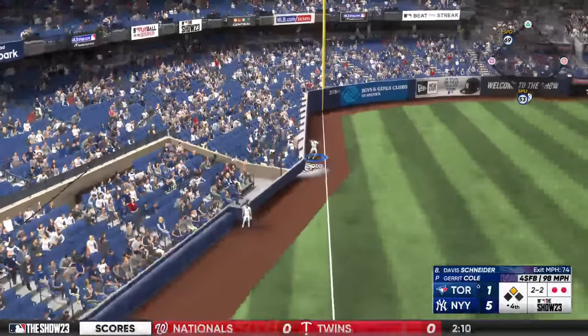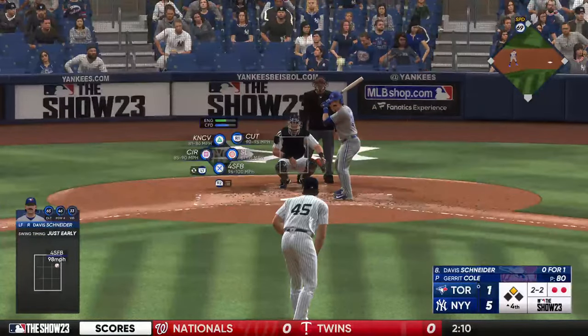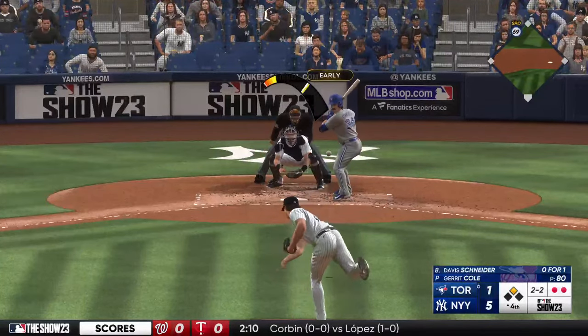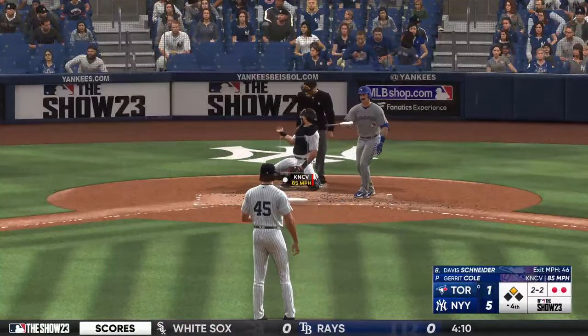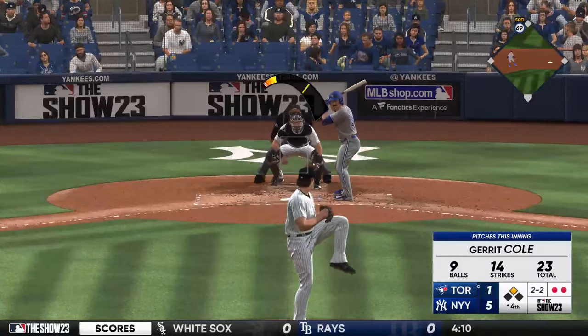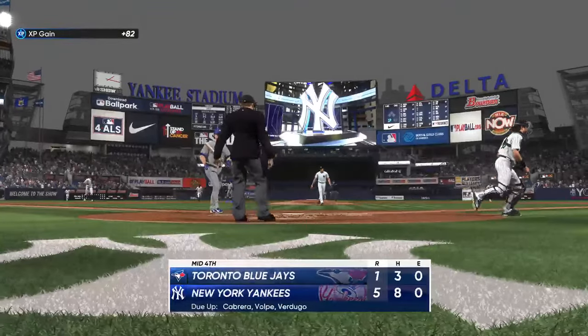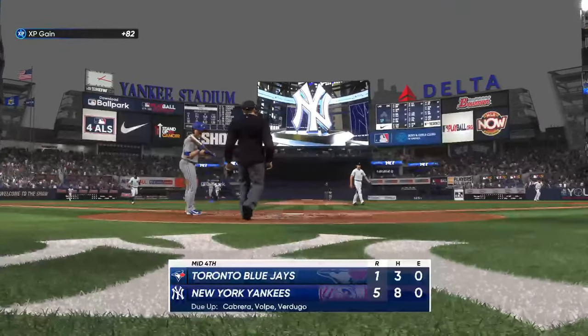Soto drifts towards it. See how the catcher wanted that pitch up and in. Wanted to try to tie him up. That's the one thing we're seeing, that high fastball. You have to get it up there because of how hitters have changed their swings. Righty to the plate. And that's the strikeout looking. A controversial called strike 3 to end the inning.